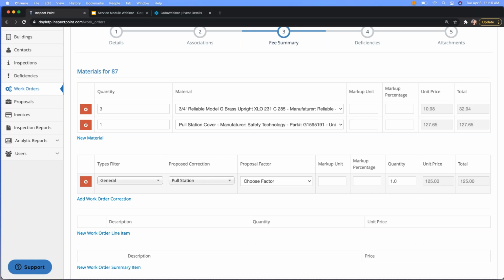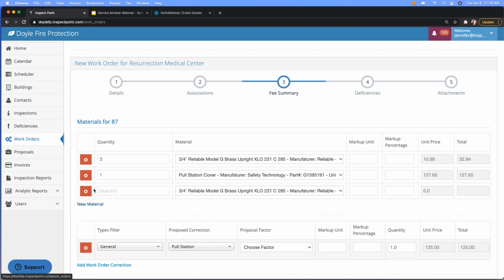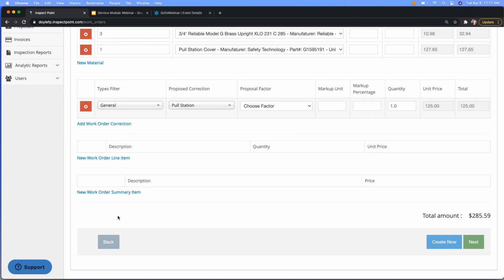So because, like I said, I'm converting it from that proposal, the materials and the correction that I added on that proposal are appearing here. Now, along those lines, I may have to add additional materials on here. So if that is the case, I can always click new material and add additional materials. I can come in and add corrections as well. Or I can always come in and add line items. So there may be something after the fact that we don't have set up as a material, we don't have set up as a correction, but we need the technician to know that they have to perform this, and we also have to associate it with a price as well. I'm going to go ahead and leave it as is and go to the next screen.